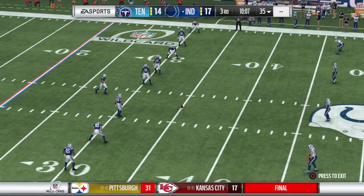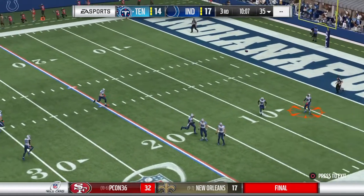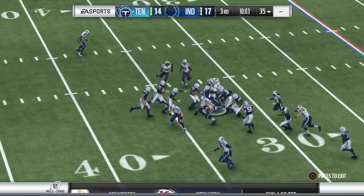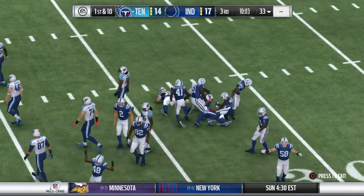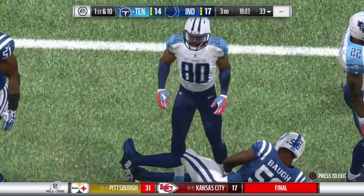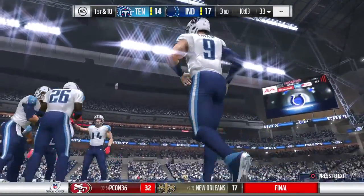The Colts kicking team is out there now, and they will send this one away. This will be fielded at the 6. And a good effort on the return there. Gets him across the 30 to the 33-yard line. Out come the Titans now. They'll have it first on offense to start the third.